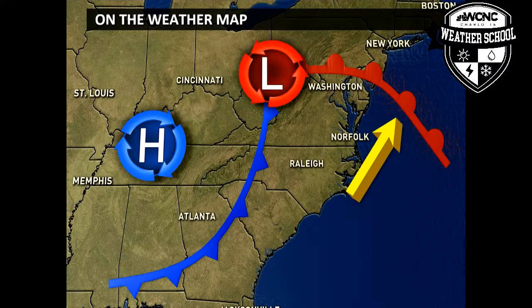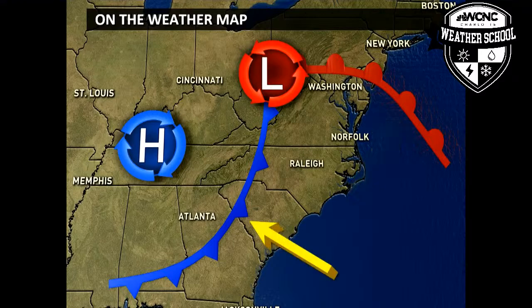Now on the opposite end, we have the cold front. The cold front here is seen in the blue, and the cold front is denoting a cooler air mass. Okay, so out ahead of this cold front, the air is warmer. Once this cold front passes, the air is cooler. Okay, that's why it's called a cold front.